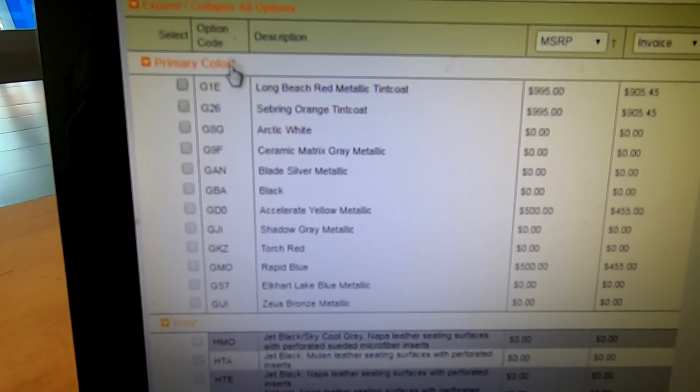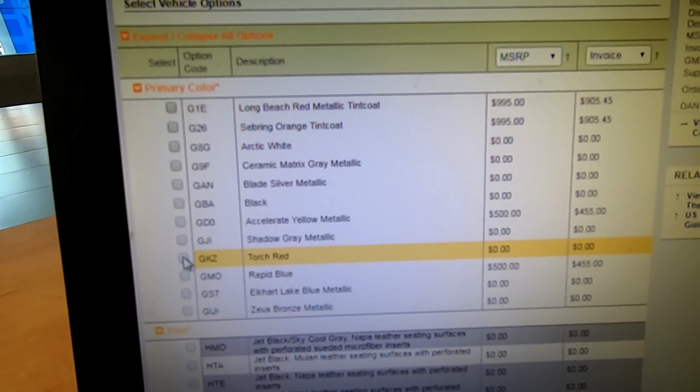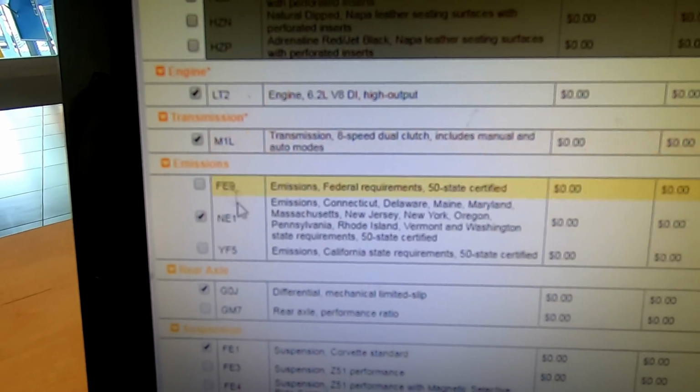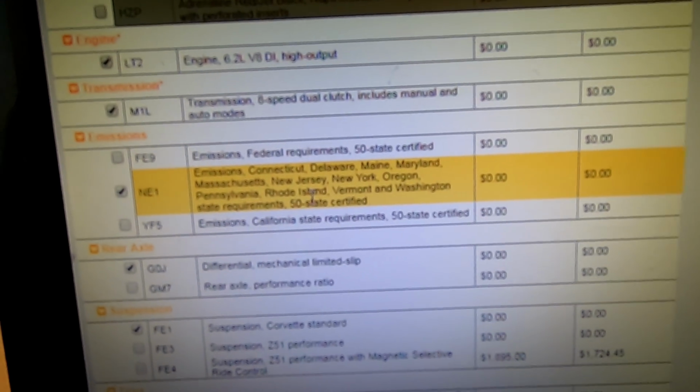So first option here is gonna be the color. As many of you have probably guessed, the torch red is going to be the option. Then we have some options like the engine. Obviously there's one choice here, it's already checked, so no big deal there. But moving on to some of the different things here.